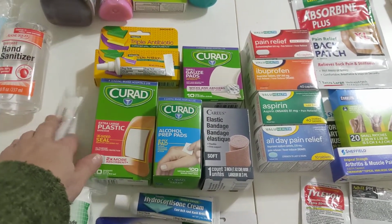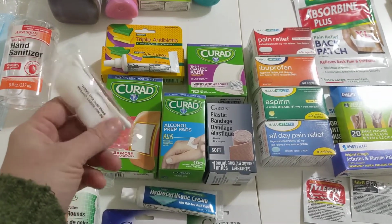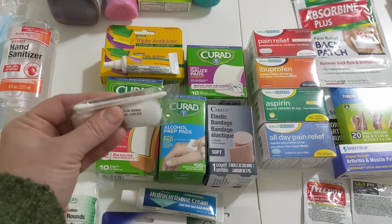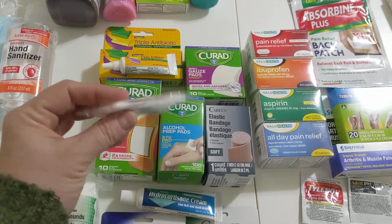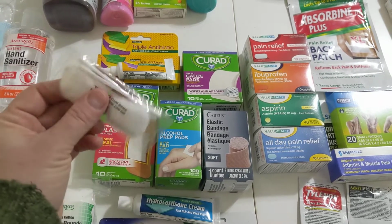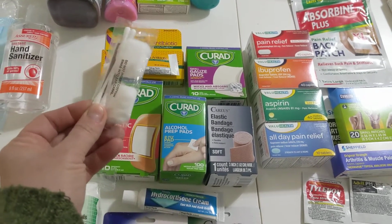I've also picked up these at the Dollar Tree. This is kind of a little self-care or first aid application kit. It has a nail file, some Q-tips, and cotton balls, and they are in this little individual package, which is nice. You can have it not just for first aid purposes, but also for personal hygiene.